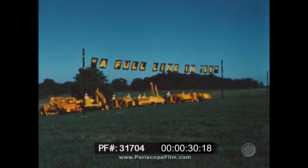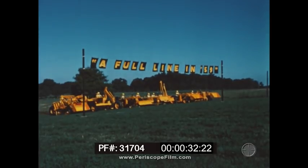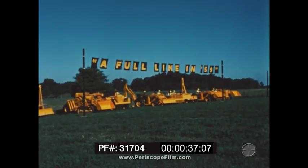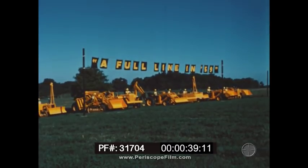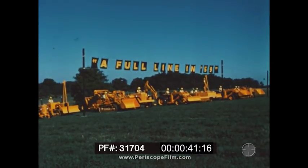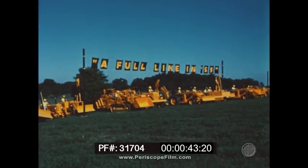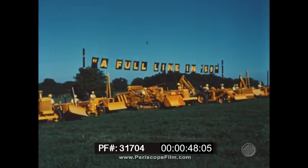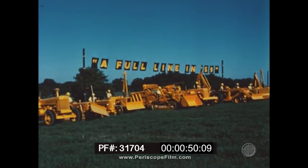Yes, here they come, over the hill and ready to go to work. 14 different industrial units, all with the John Deere corporate look, all with the same easily recognized color and appearance. This is John Deere's newly expanded industrial family for 1959.